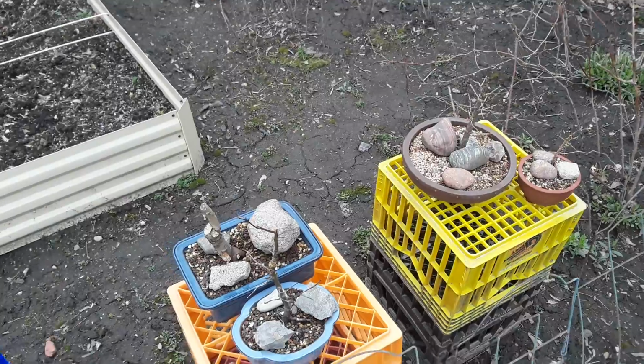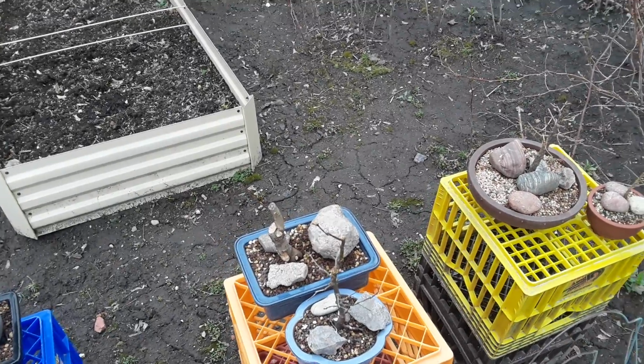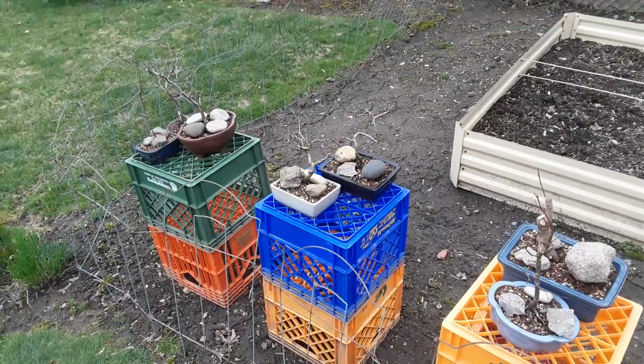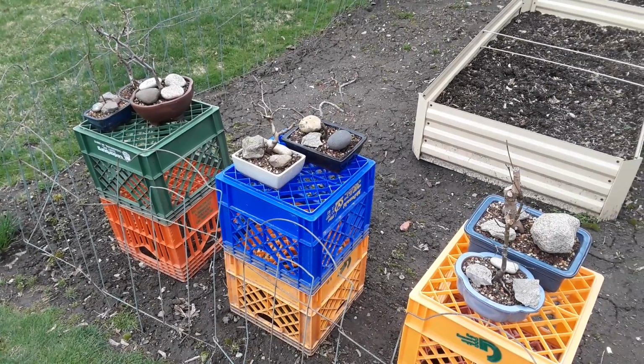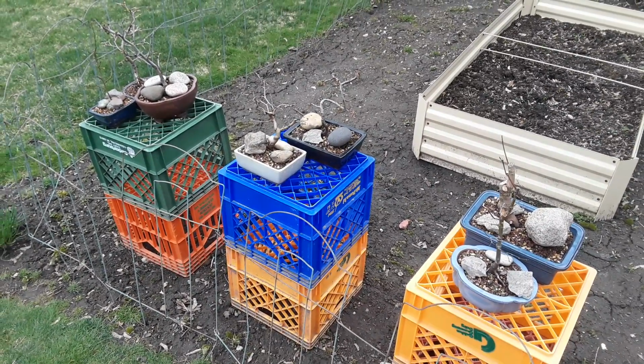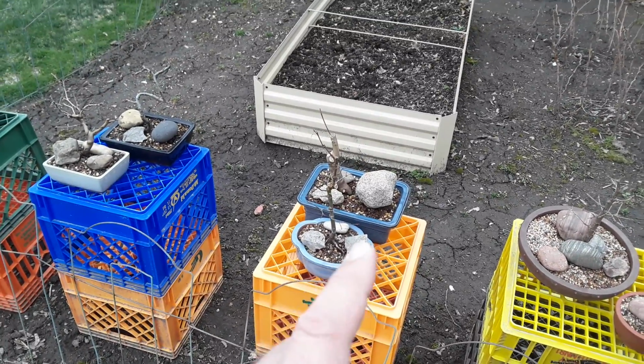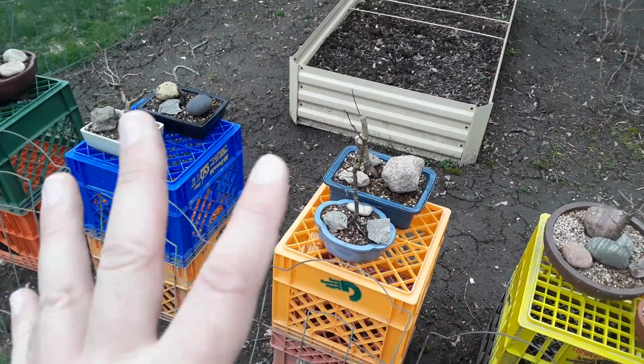One of the things that I need to learn with bonsai is patience. That's one of the reasons why bonsai is a decent practice for me, is that I don't have much patience, and you need patience with bonsai. Like, I want them to look like bonsai right now.